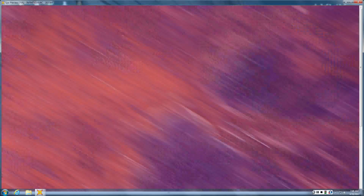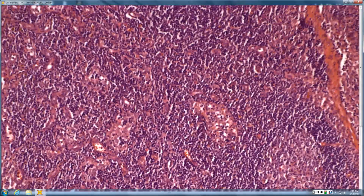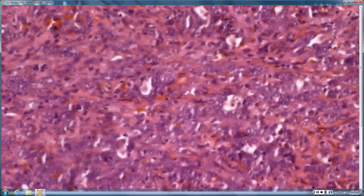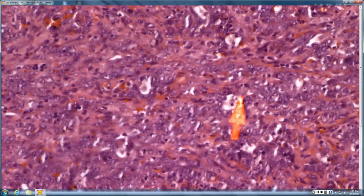So let's see if we have... Ah, there we go. Okay, so what if there are no EOs there? Let's change track. You've got a met of badness to your lymph node. Then you've got something bad, and what kind of badness? There's a lot of extravasated red cells, so you worry about metastatic angiosarcoma. Yeah, which is probably what this is.